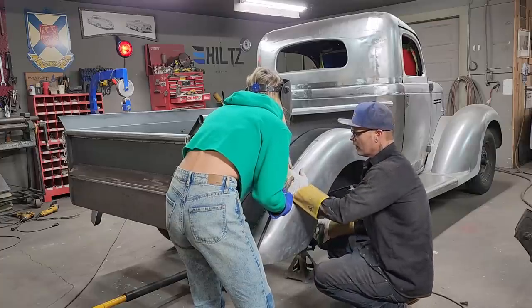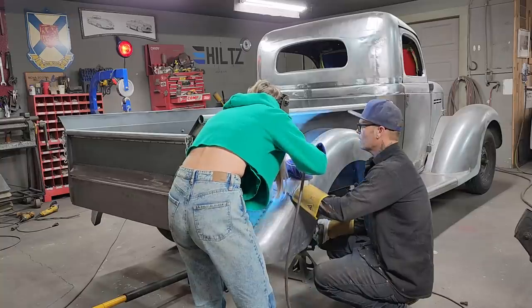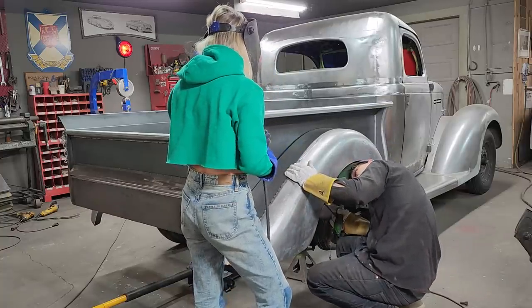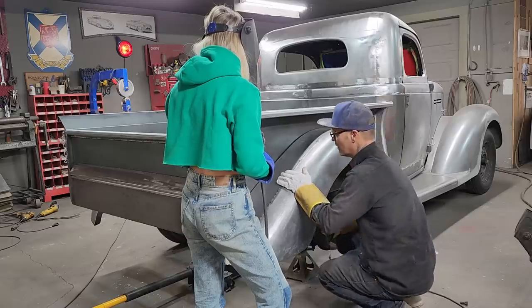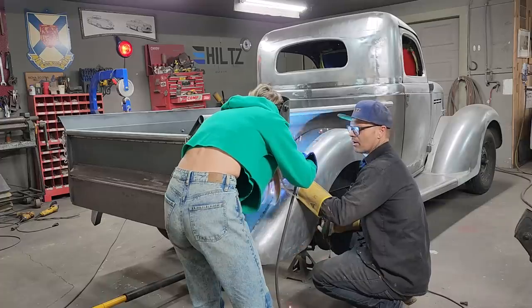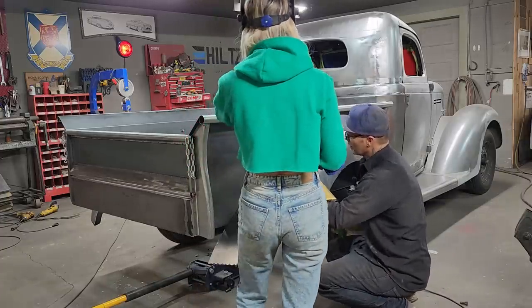All right, let's do that one. Awesome. And we do not want to weld it, zonk it on. We just want to tack it on because we got another piece of metal that's underneath there. Right there, inch. Good. That one's down just a little bit, but I think it's fine.